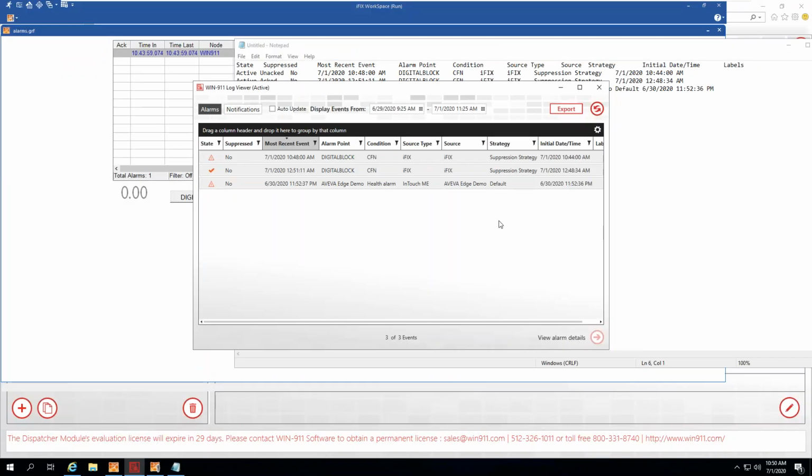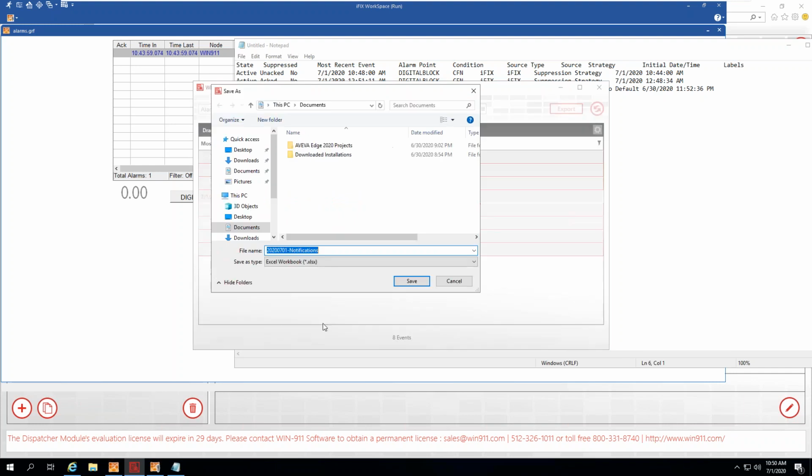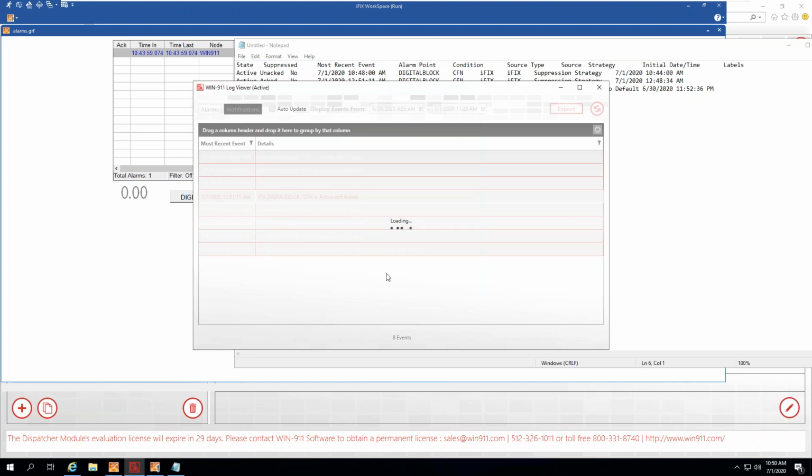Maybe I will. Let's go over to the Notifications tab, which shows you what alarms have triggered, the state changes, and typically who would have been notified. In this case, I don't have anyone set up. So if I export this to an Excel file, I'll retain this color coding if I choose Excel. If I choose CSV, obviously there is no way to export color to a CSV file. So let's do Excel workbook, and we'll save that.